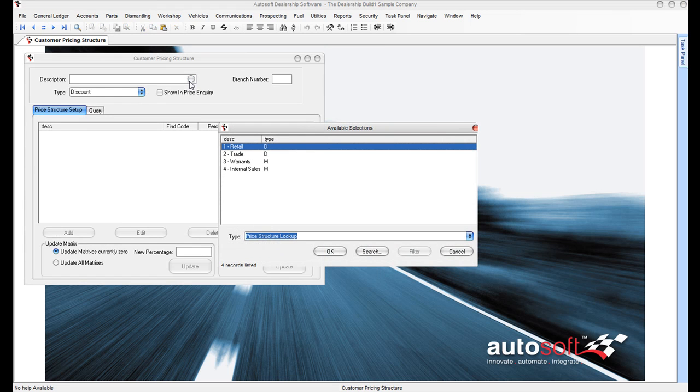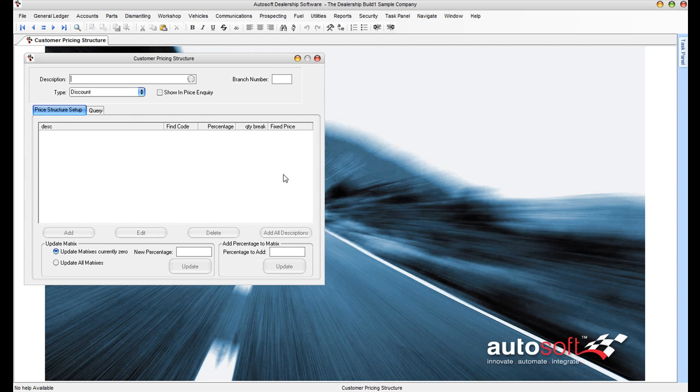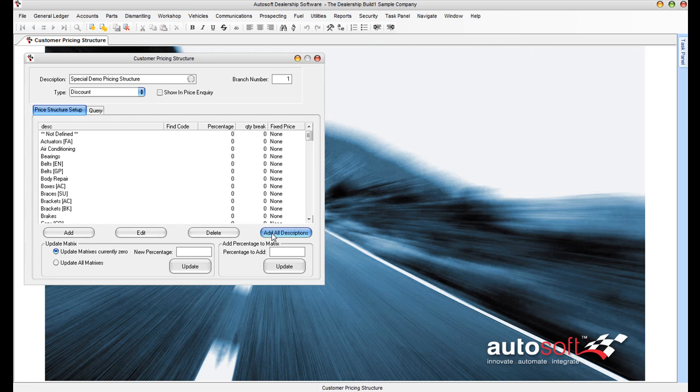Reap the benefits of being able to have different price structures for different customer groups. You can also set up customer exception pricing. This allows you to wheel and deal during contracts, knowing that the later management of those pricing arrangements will not be a difficult task.